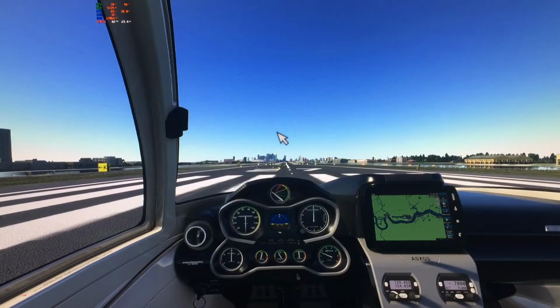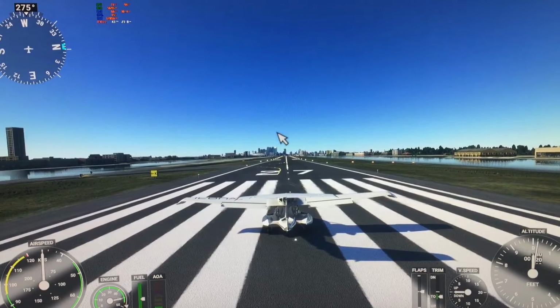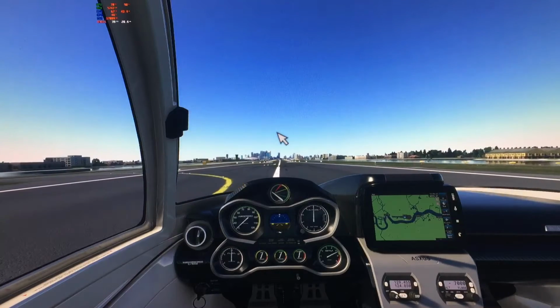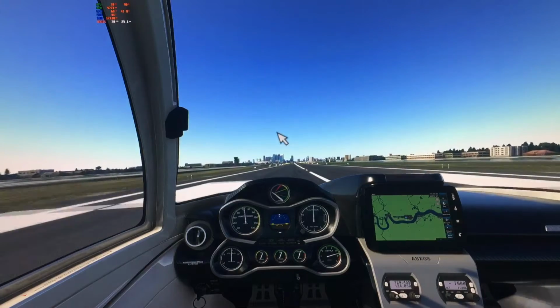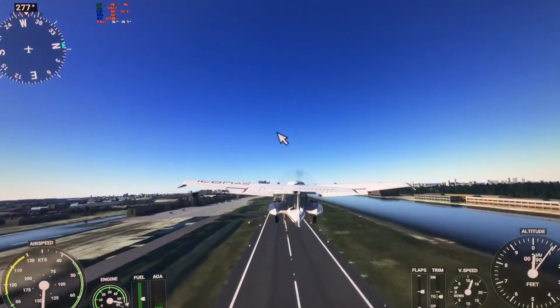Let me make sure I got my flaps set right. Yeah, flaps are up too high. Let's put flaps 1. Okay, flaps are set. All right. Here we go. Gear up.